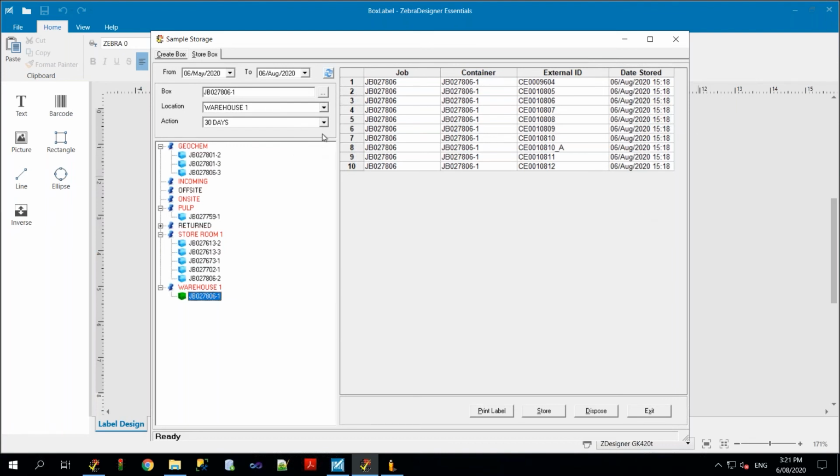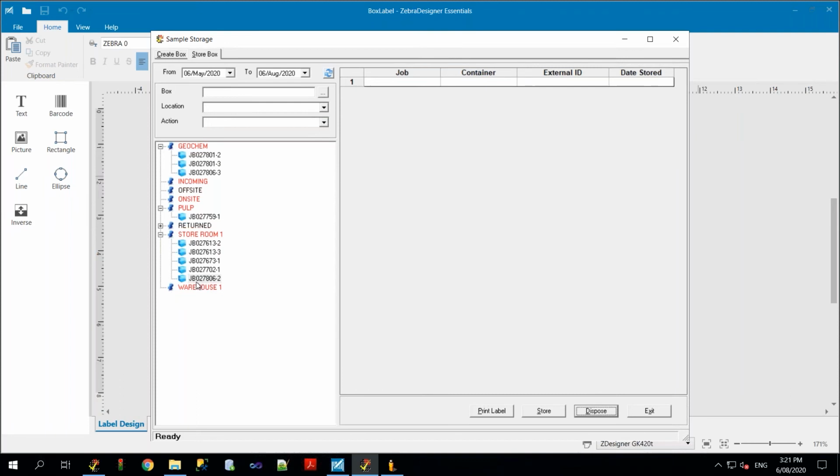So then you can come into the sample storage module, look at this job and say, okay, I want to throw these samples out. You go and throw the samples out, and you then click on dispose, and you can see now it's disappeared from that warehouse 1 location.